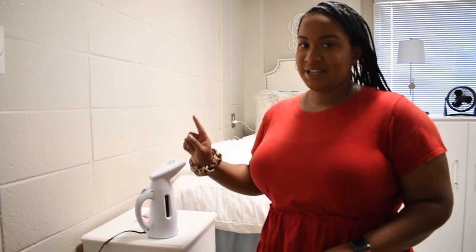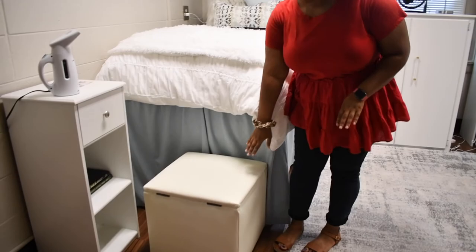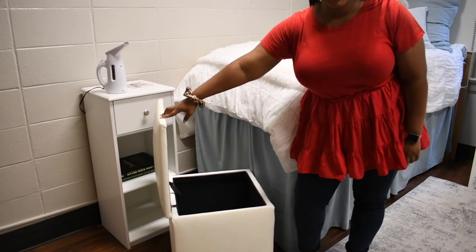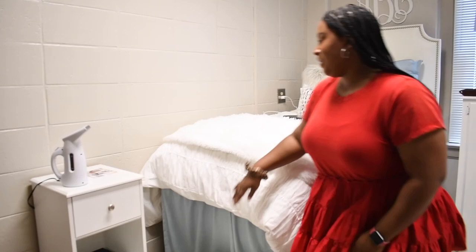A bonus to the things that I love to bring to my room is an ottoman. Not only can you use this to step up onto your bed because it is super high, at least for me, you can also use it as storage. So I love to put my shoes in here, any type of purses, anything like that, definitely add that inside the ottoman.